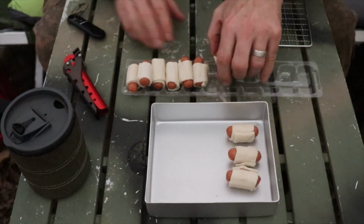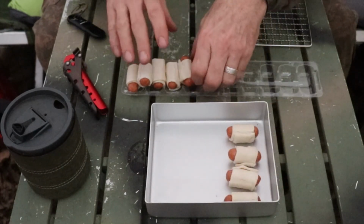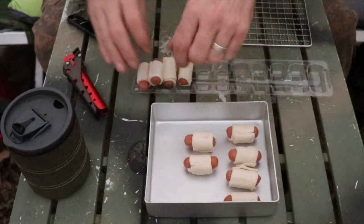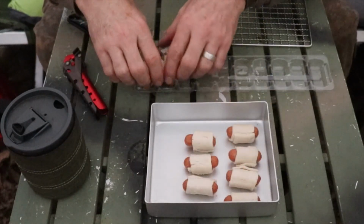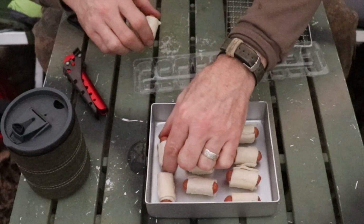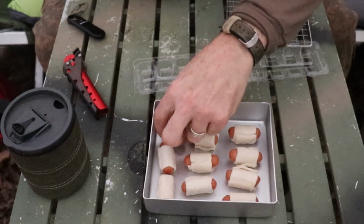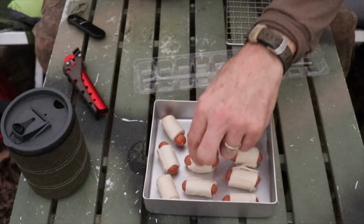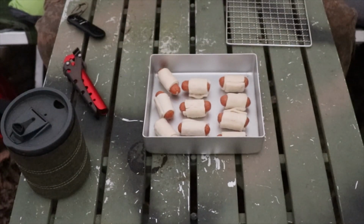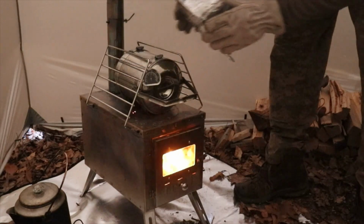Well, we'll see if we can get all of them on there. We got 1, 2, 3, 4, 5, 6, 7, 8, 9, 10. So it's a little odd. We'll make it work. Excellent. Now, just as soon as the oven comes up to temperature, we'll pop them in there. Get those little piggies in there.